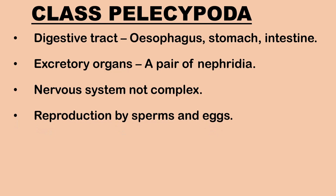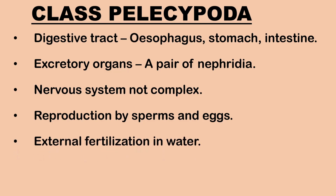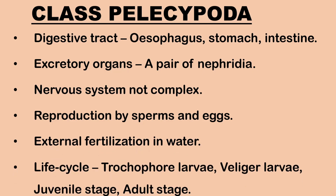In majority of the species, reproduction takes place when the males release the sperms into water and the females release their eggs into the water. So fertilization is generally external. The life cycle of bivalves include metamorphosis involving both trochophore larvae and veliger larvae, followed by juvenile and adult stages.